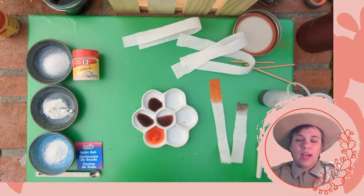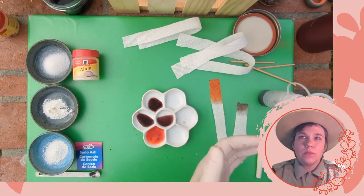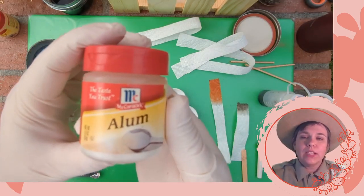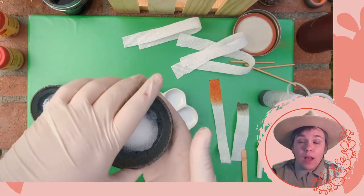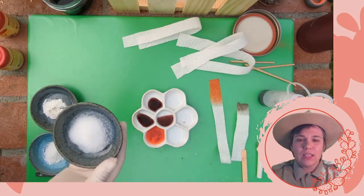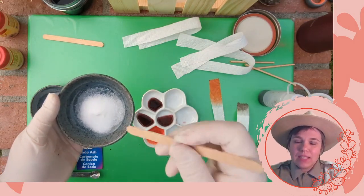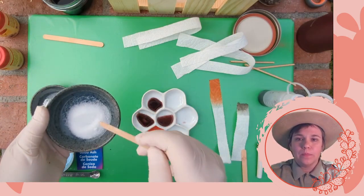Okay, the next thing you can also find at the grocery store is alum. Alum's important in a lot of fabric dyeing. A lot of clothes that are going to be dyed are pre-treated with alum. It just makes the color more vivid in general, and it makes it so that the fabric is more likely to accept the dye color. It makes the dye a little bit more sticky. Okay, so we're going to put in our alum.